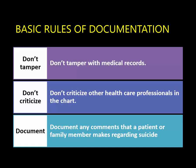Don't criticize other healthcare professionals in the chart. Don't say, patient states bad care was given on night shift. I reassured him that that's always the case, it's just not him, or something like that. You don't criticize other healthcare professionals in the chart. You don't say, I called the doctor and told the doctor such and such and so, and he refused to do anything. You can just simply document, Dr. So-and-so notified of blah, blah, blah, whatever it is you're calling about, no orders noted.